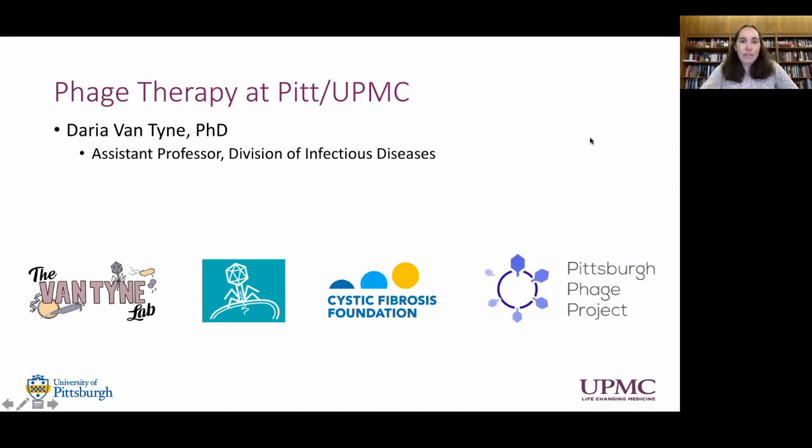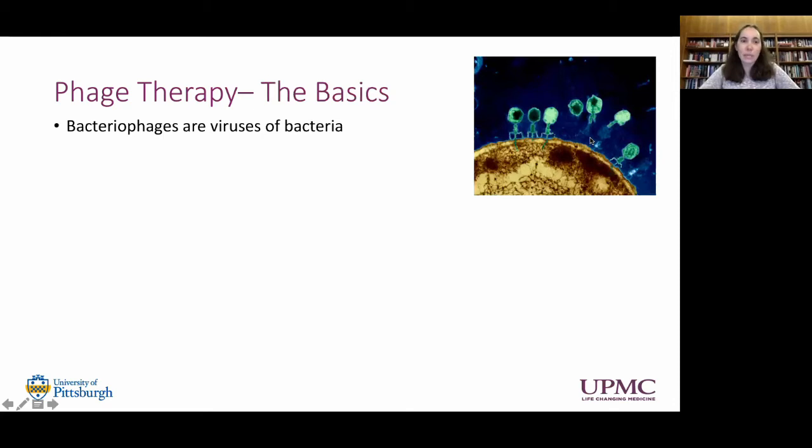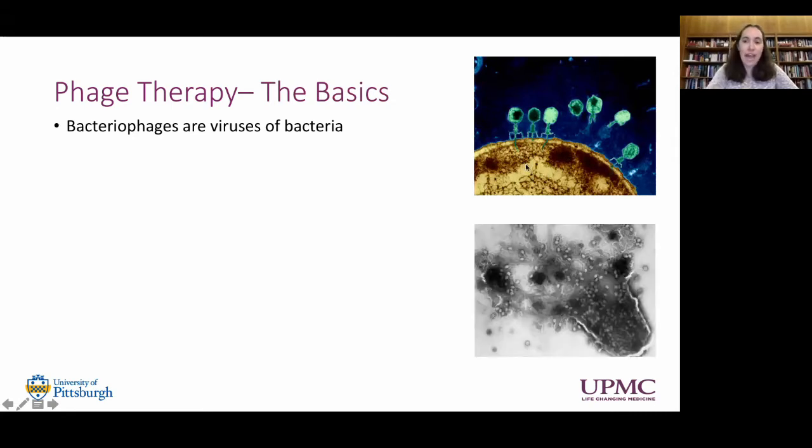So I'll start with a little bit of basics about phage therapy. Bacteriophages, or phages as we call them, are viruses of bacteria. You can see them here in this false colored micrograph. They're these little green spaceship looking things. And here they're sitting on top of a bacterial cell, and they're going to inject their DNA into the bacterial cell. They use the cell as a factory to make lots and lots more phages, and the end result of that is eventual rupture or lysis of the bacteria. So we think of phages as little torpedoes or missiles that can be used to kill bacteria.